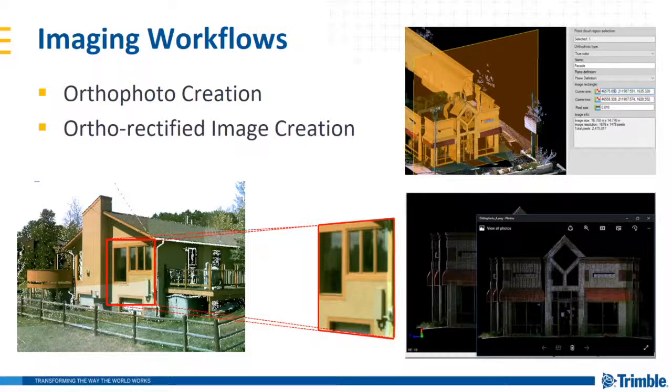And the screenshot there on the right shows you using the cutting plane tool to define the face of that building, and then using the orthophoto creation command to generate an image. The orthophoto then provides you a flexible medium on which you can then make measurements and create line work for deliverables. You could then export the orthophoto in a DWG or DXF to share with other users in a third-party software, or you could use the orthophoto within TBC.